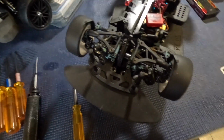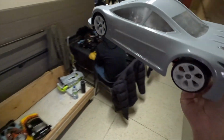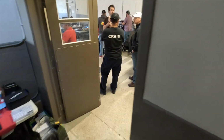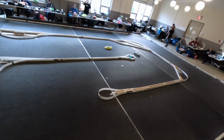Just set them. Now we're going out for qual 2 with the Mugen. I've fixed the towers and set the ride height and the droop again, so we'll see how it feels now with the towers in a traditional fixed position. All right, this will be first drive with fixed shock towers.